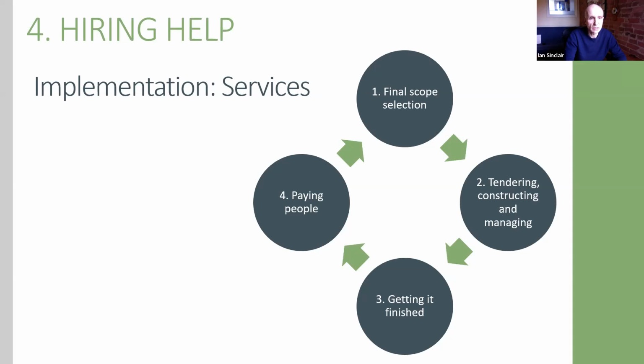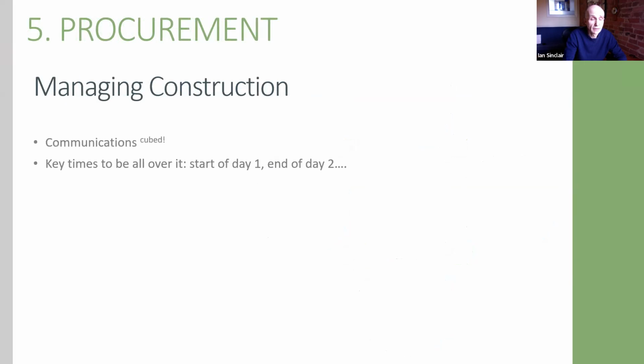So obviously managing construction communications, it's really straightforward. What's the standard thing you're supposed to do in a presentation? Tell them what you're going to tell them, and then tell them what you just told them. We are going to be doing this super duper energy retrofit project.